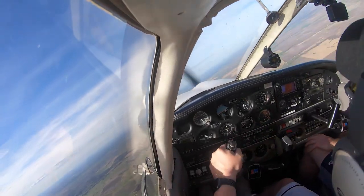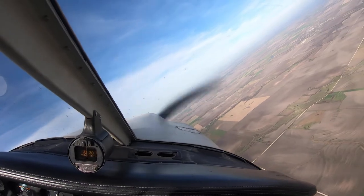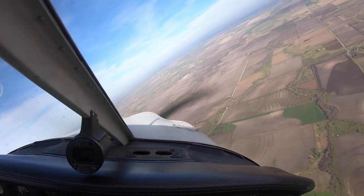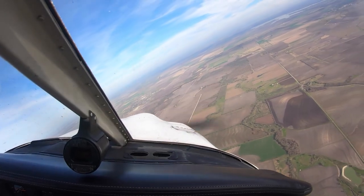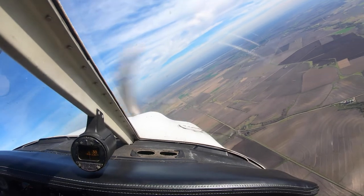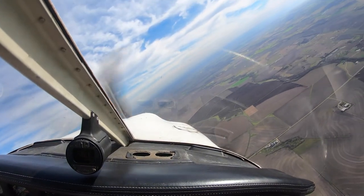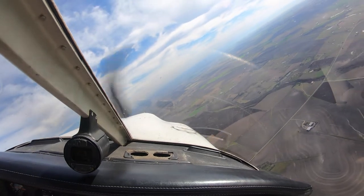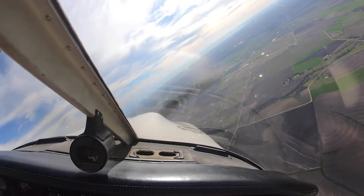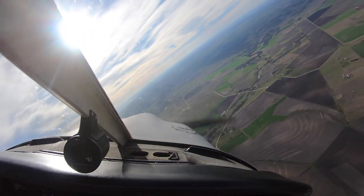All right, then we can transition to a turn to the right. Whoops, we're in a climb. There you go. Push it down a little bit. Get it back there on our cowling. Looking good. Steepen up that turn for me a little bit more. We're only at 35 or so. Steepen it just a little bit more for me. There you go. Excellent. All right, this is looking good.